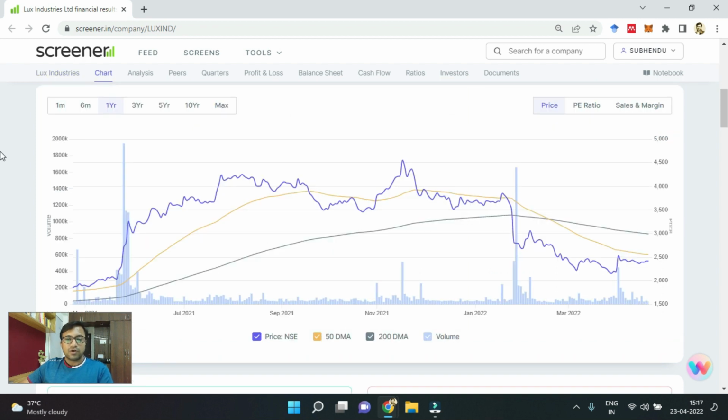This is how the stock has behaved in the last 1 year. It started at 1855 in April of last year, and currently it is trading at 2419 after making a peak of 4,500 rupees. This was the time where you see a major crash from 19 January, from 3,800 levels down to almost 2,691 levels. This was the time when there was a SEBI investigation for insider trading.